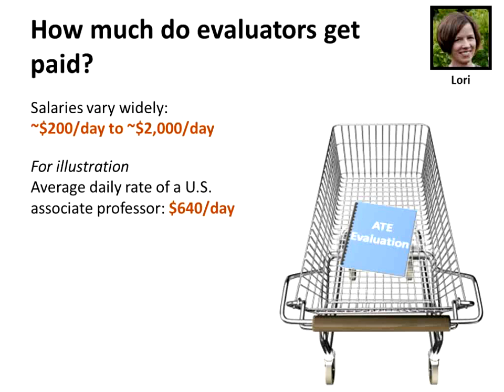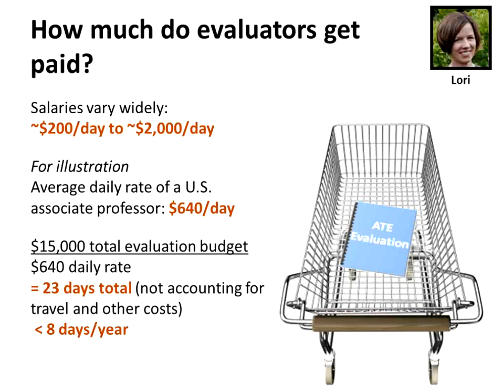I looked up on the Chronicle of Education website the average daily rate of a U.S. associate professor, just as some sort of benchmark to work with. So if you went with a person of that caliber, if you have a $15,000 total budget for evaluation and the person makes $640 a day, that's going to come out to a total of 23 days of their time, which isn't even counting travel or other costs. That's if you were only paying for their time. And that comes out to just 8 days a year. So you're really going to want to maximize what you can do internally, I think.